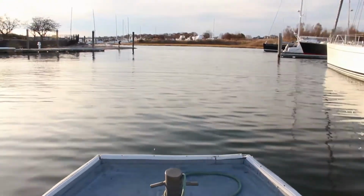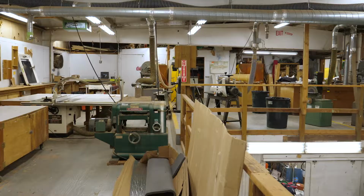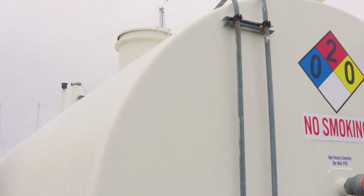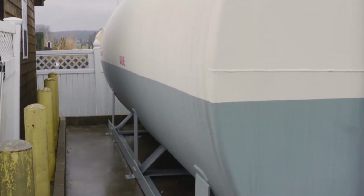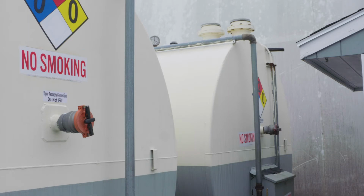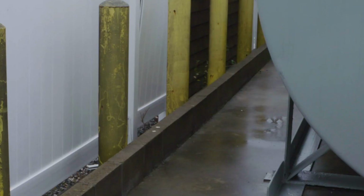The marina has taken steps to flood-proof the facility by elevating its equipment, electrical panels, and chemical products, and by strengthening storage with secondary containment. These are our two above-ground tanks. One is gasoline and one is diesel fuel. They are double-walled. They're also on a solid concrete pad surrounded by concrete block.